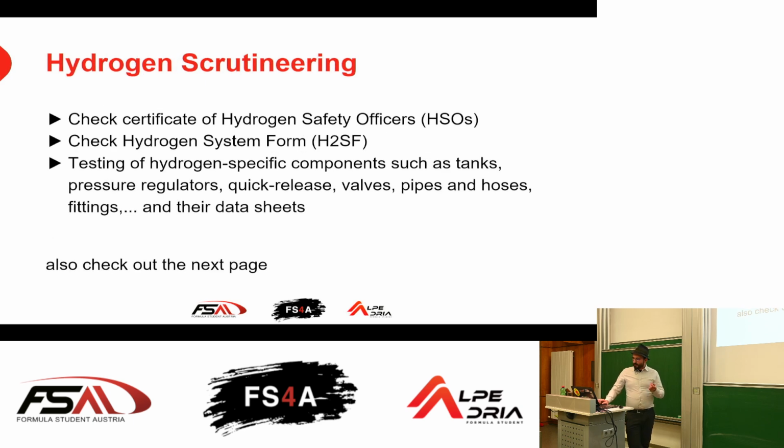The details of the hydrogen scrutineering are currently still under development, but it is necessary that you have hydrogen safety officers, for which we are trying to provide a training session. Maybe we can again put up the Slido interface for the hydrogen safety officer training, if you haven't seen that before. So we are going to provide a training session for HSOs, hydrogen safety officers, at the end of February 2025.